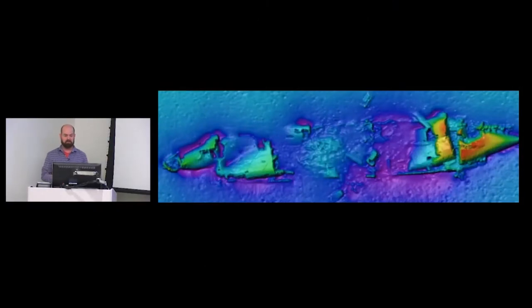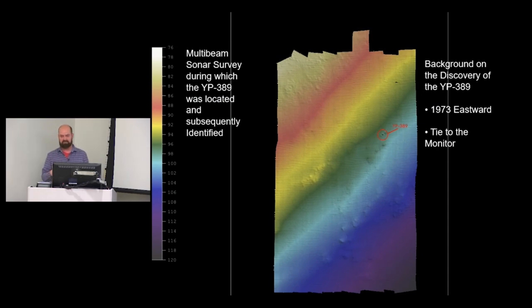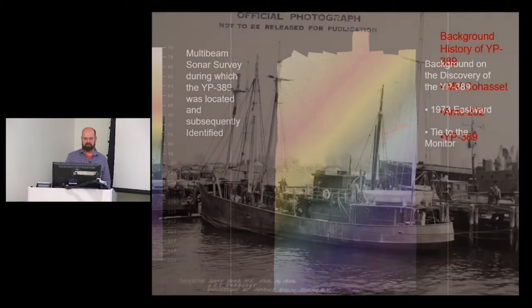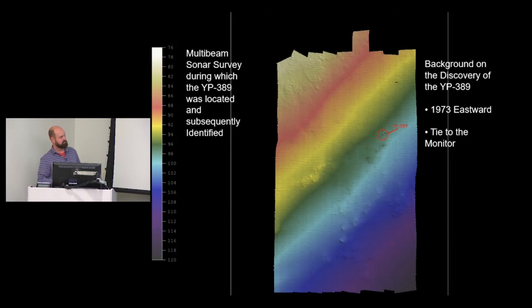This is an example of multi-beam sonar that we do off of some of our NOAA vessels. This is a wreck called the British Splendor. That was a tanker that was sunk, just off of the Hatteras area in a little less than 100 feet of water. Again, beautiful dive site, wonderful place to visit. But these allow us to get these really cool snapshots in time of what these things look like. Again, this is a multi-beam sonar image that we've used to locate the site of the YP-389.